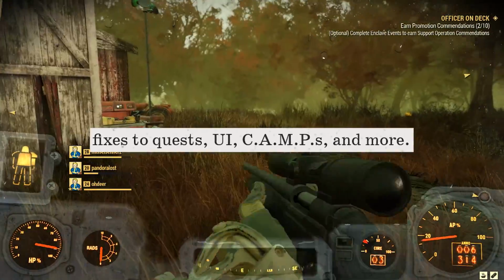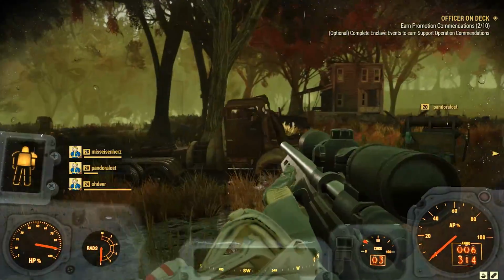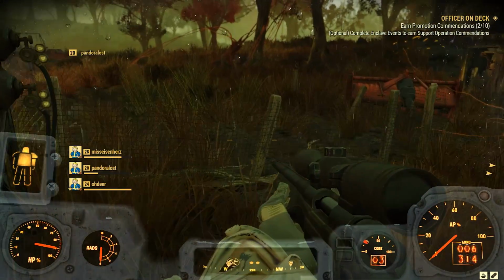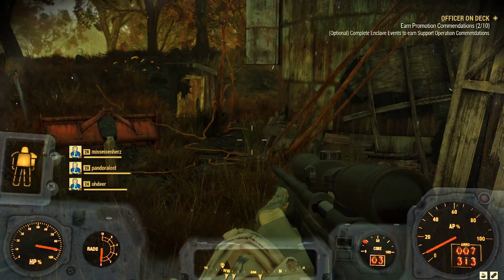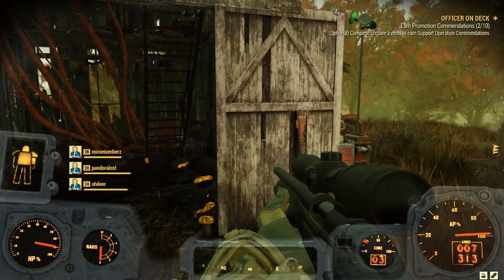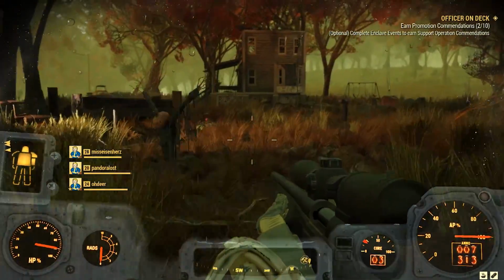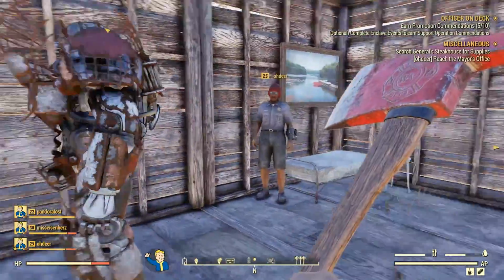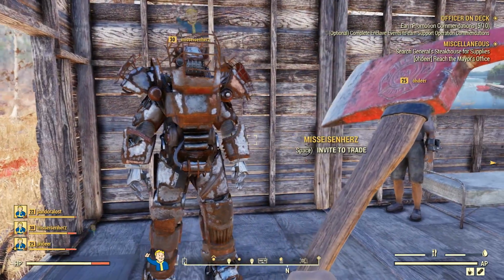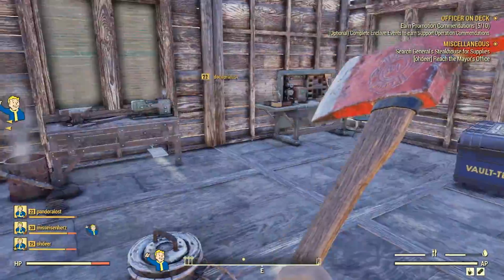And then they go on to specifically mention some UI issues. I assume maybe some of those PC things where you can't go to the side of your screen. And camp issues, which I'm going to speculate is maybe people having a lot of issues with placing blueprints as one cohesive structure. I haven't really built anything, so I wouldn't know, but I definitely have heard a lot of people having a lot of issues there.